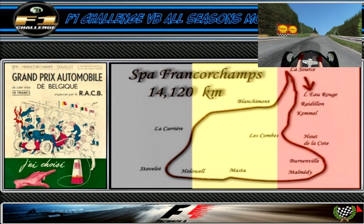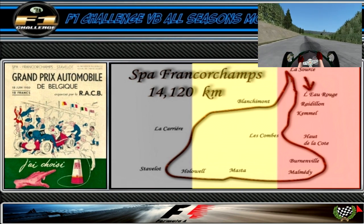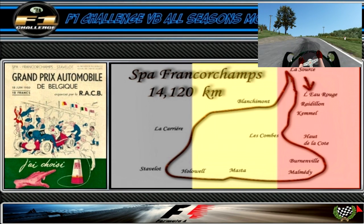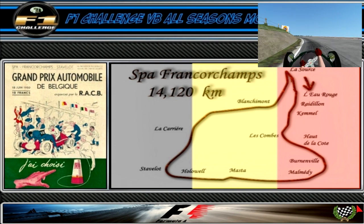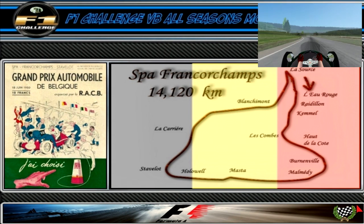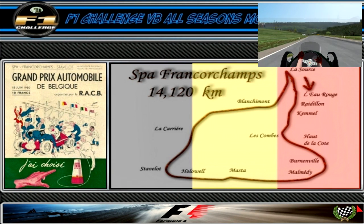Anyway, we come down the hill, then up through Eau Rouge, which is virtually the same. We then come through Raidillon, then on to the Kemmel Straight. Next we have Les Combes, and it's here where the modern circuit separates from the historic one, with the modern one turning right and the historic one continuing on to the left. We then come into Malmedy, an interesting chicane-like corner. You can go nearly flat out through here.